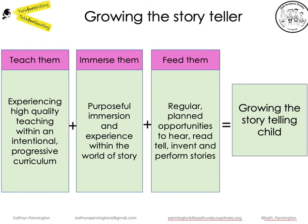So to grow the storyteller, one, we need to teach them. They need to experience high quality teaching with an intentional progressive curriculum. We need to immerse them. They need purposeful immersion and experience within the world of story. We need to feed them. They need regular planned opportunities to hear, read, tell, invent and perform stories. All of that together create the storytelling child.